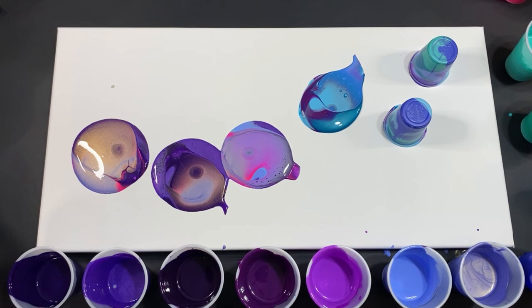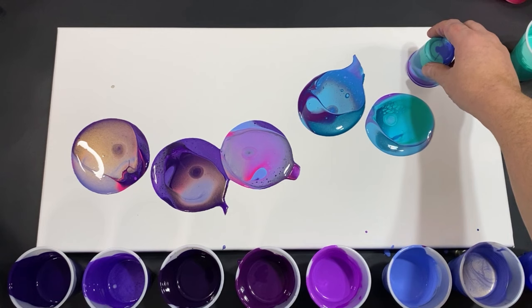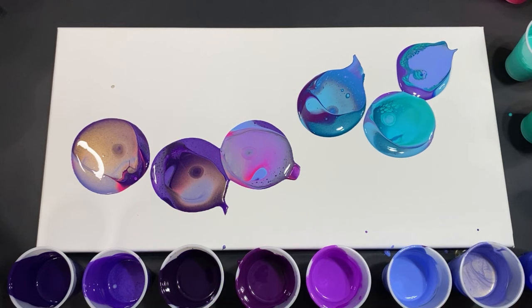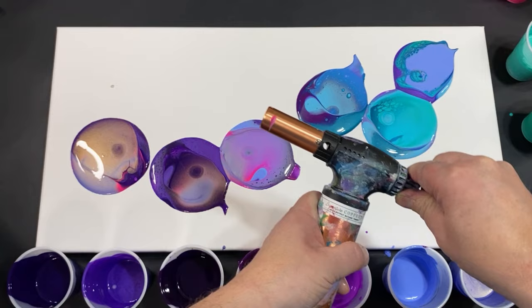I'm kind of excited. Especially I get to do my flip cups. I'm trying to think how I want to do this. Do I want to tilt now? Or do I want to let these flip cups just sit? Which I actually might let them just sit. I might torch, though. Where is the torch? Here's the torch. All right, guys.